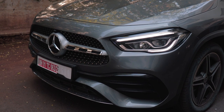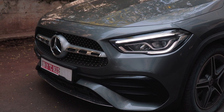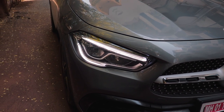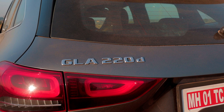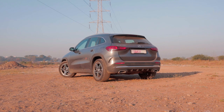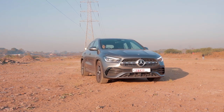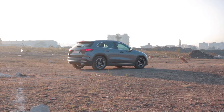So coming back to the original question, does it make sense to buy the GLA220d with a 4MATIC? Well, it totally depends on your usage. I would like to say that 99% of people who will buy a GLA will never even bat an eye towards sandy dunes or muddy trails. The normal GLA220d without a 4MATIC does make quite a lot of sense, because essentially, it is the same car without the 4MATIC system. But if you know that your use of your car is going to be rough and you are going to be tackling rough terrains, yet you want a compact and comfy car to use in the city, the GLA220d 4MATIC is right up your alley.